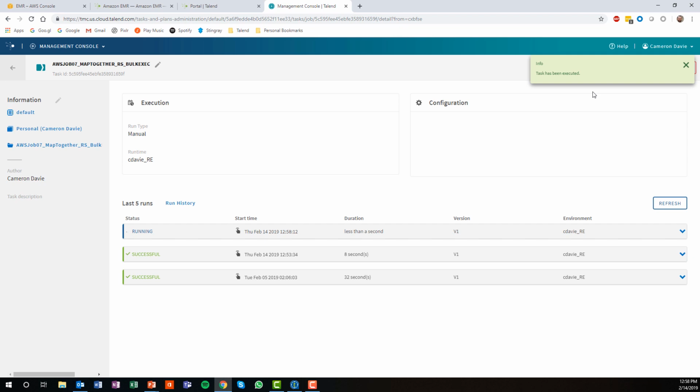As that job runs, again, rather than having to use any resources locally, it's running that using the Talend Cloud account, which is completely built on AWS today, and runs that job within the Talend Cloud parameters. And you can see there that the job was successfully run. So now, without having to have anything running locally on my own machine, I was able to run that job within Talend Cloud.